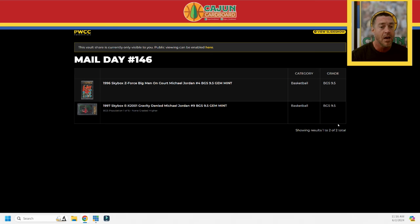So that's it, guys. Mail day number 146 is a 2 Jordan card mail day, 2 hierarchy cards, 2 BGS 9.5s with 10 subs. The 1996 Skybox Big Mint on court. I still need to pick up the Z-Pete, which is the parallel insert of the BMOC, and then of course I picked up the Pop 6 Gravity Denied BGS 9.5 as well. That's it for the mail day.